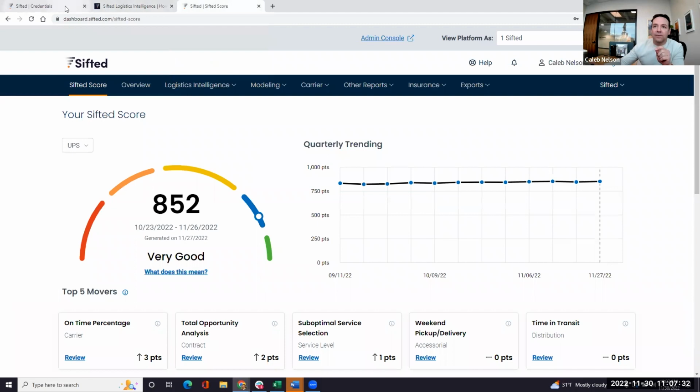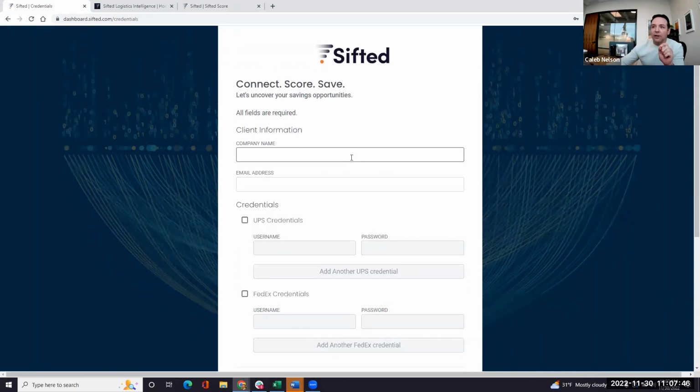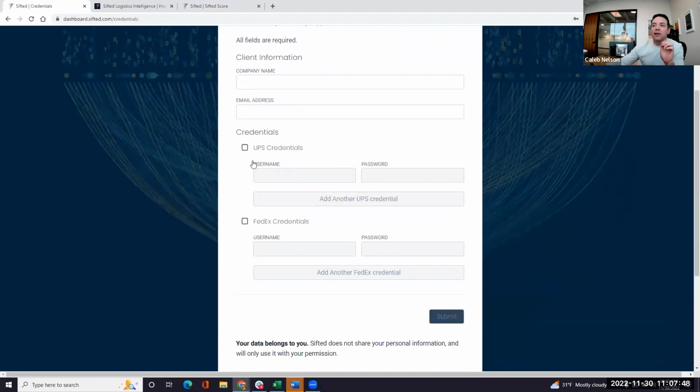If you are new to Sifted, you might be asking yourself, how do I get my carrier invoice data into your system? And how difficult is that? We make it really easy. We call it 30 seconds easy. We send you a secure link. You fill out your company name, email address, and you simply log in to either your UPS or FedEx online credentials here. So UPS's Billing Center or FedEx's Billing Online or FBO.